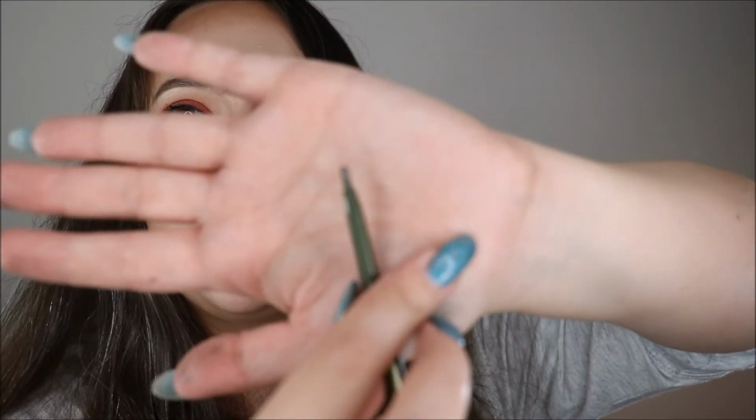For eyeliner right now, I'm using my very favorite eyeliner literally of all time. This was the very first eyeliner that I ever purchased myself back when I was like 16 years old. This is from the Ulta collection actually, and this is in the color Moss. And I don't have much left, but that is what I'm working with currently.